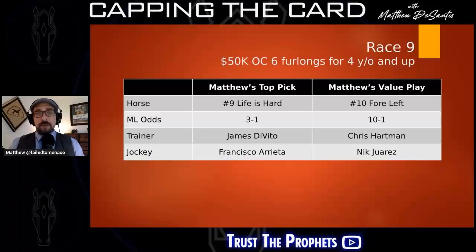Well, let's talk about the long shot play, the value play that I like, which I always like horses by Twirling Candy. This is a Chris Hartman horse, number 4, 10-1 on the morning line. This horse ran really well last time out in a $50,000 optional claimer, finished second, and went off as the favorite in that race. So this horse has taken on a bit of money before. Great jockey-trainer combo. Chris Hartman and Nick Juarez, when they team up, what are they doing? They're winning at a 23% clip with a 248 ROI. Hartman himself is winning 33% of his entries at Oaklawn Park this meet.